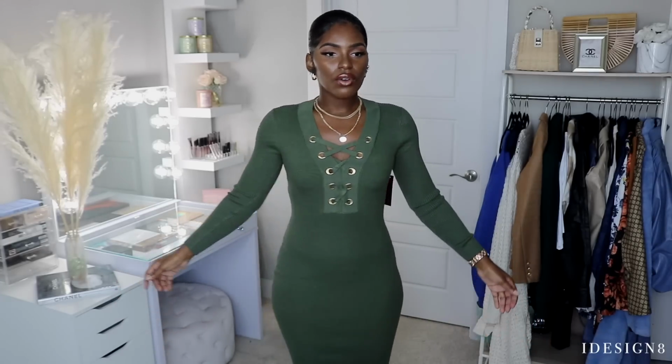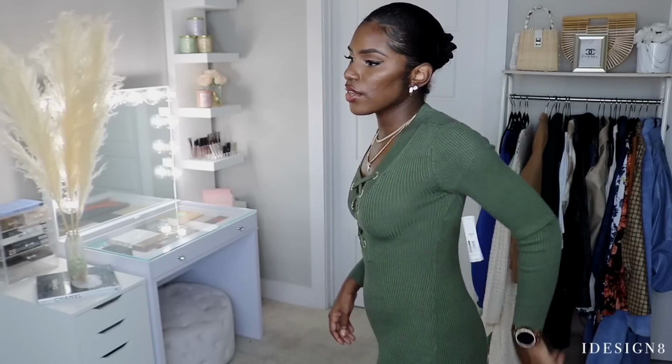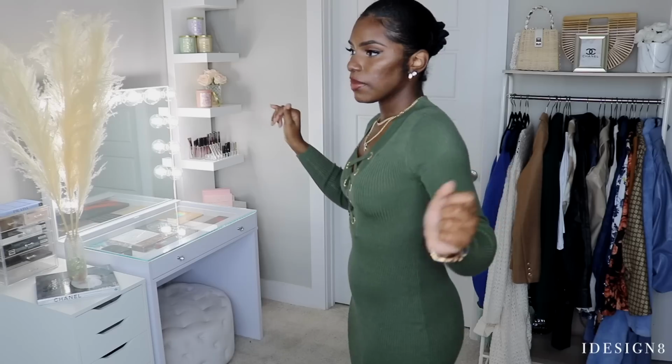All right, so here it is. And I wish I had an extra small, okay? It's not a bad looking dress. It's not a dress that really hugs you. As you can see, it's just got a little bit of extra room right here. And I don't really like that, but like I said, it's not a bad look. Super cute.